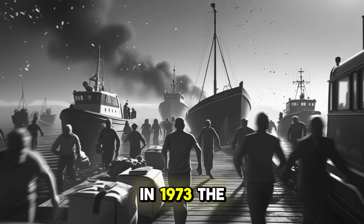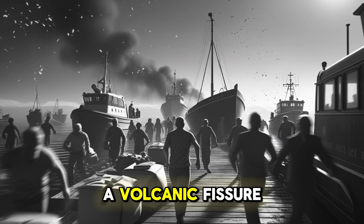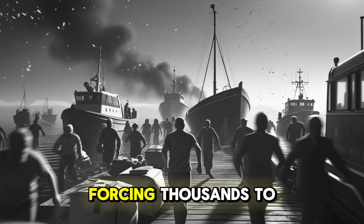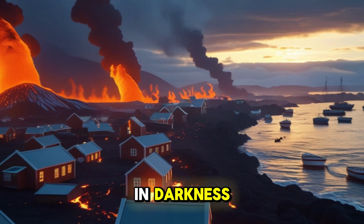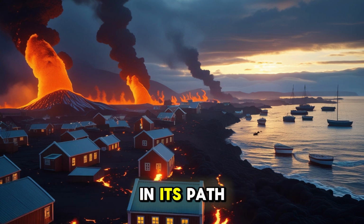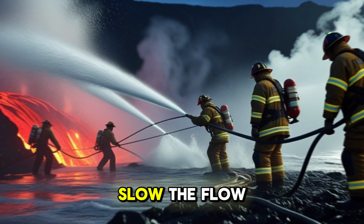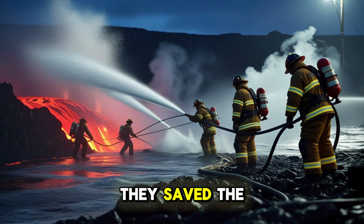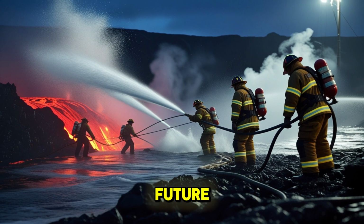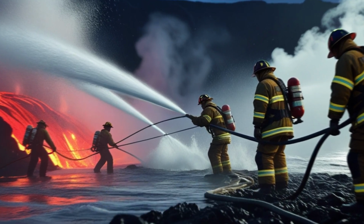In 1973, the town of Heimaey woke up to hell. A volcanic fissure opened overnight, forcing thousands to flee in darkness. Lava crept toward homes, crushing everything in its path. But locals fought back, spraying seawater to slow the flow. They saved the harbor and their future. It's one of Iceland's boldest battles against nature.